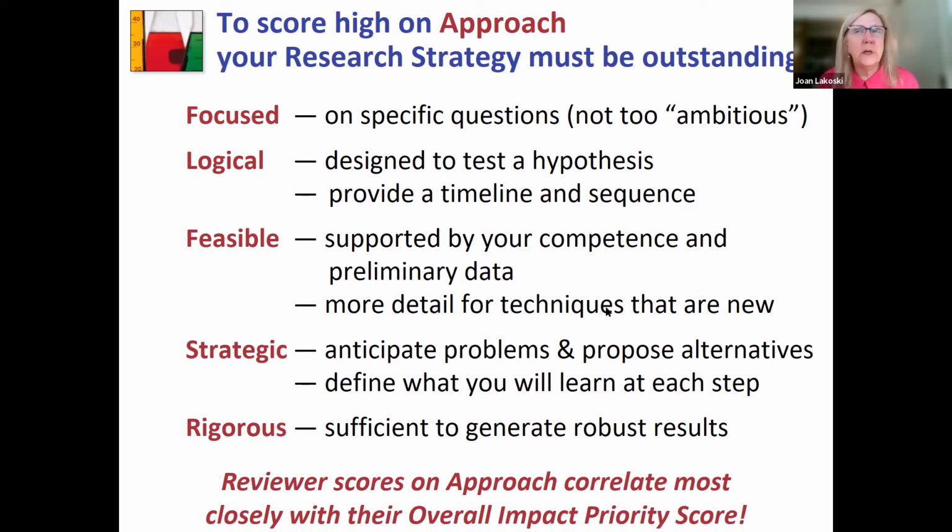Maybe you're doing a technique, maybe you've done this technique in cell culture, but you've never worked with stem cells. So anytime you have something that's a new approach for you, make sure you have collaborators and consultants that can back you up, be there if you encounter difficulties, but try to show you've got a plan for that too.